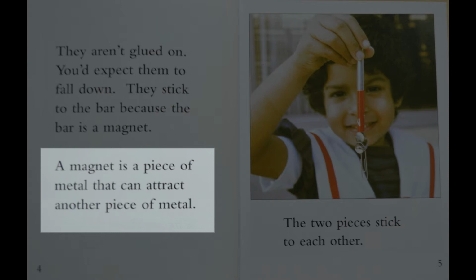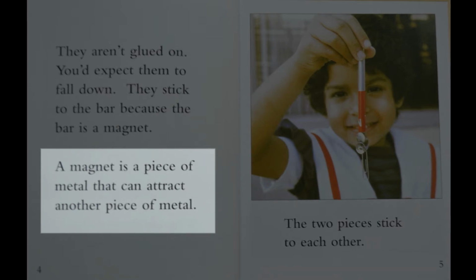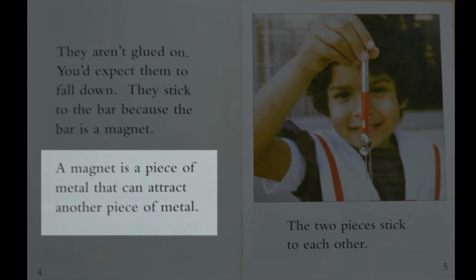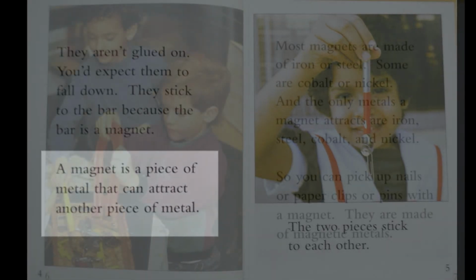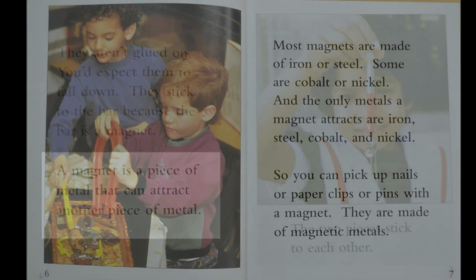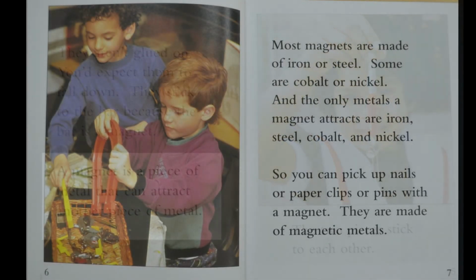So I want you to think. If you think what I'm about to say is true, I want you to hold up one finger. But if you think the answer is no, you put up two fingers. Are you ready? Can a magnet be made out of wood? No, right? What about paper? Right, you can't, because it tells us right here that a magnet is a piece of metal that can attract another piece of metal. Most magnets are made of iron or steel.